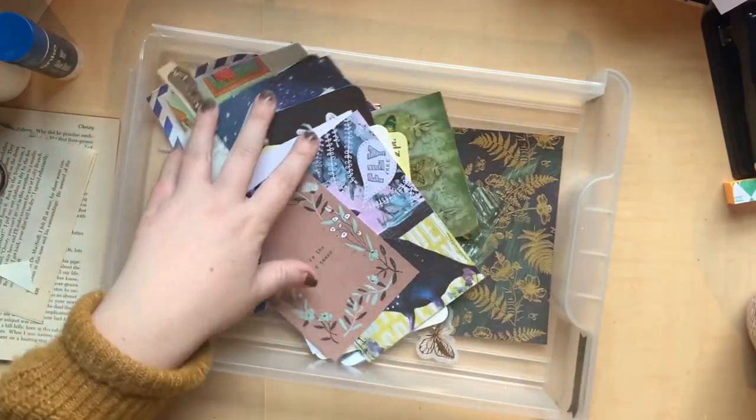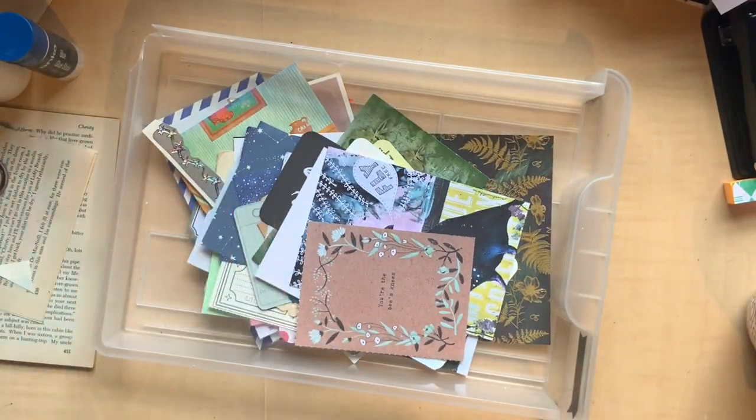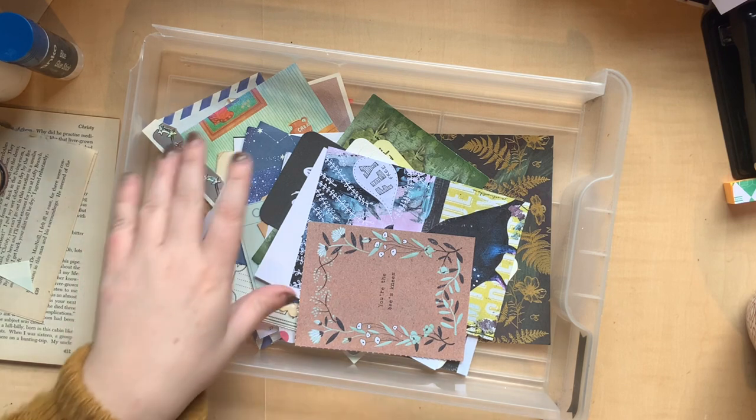Oh my goodness. Well, we've got 61 for this month then. That's a lot, but I can do it. I believe in myself. I've done capsules up in the 60s before, so I think I can do it. So that is how I put them together.